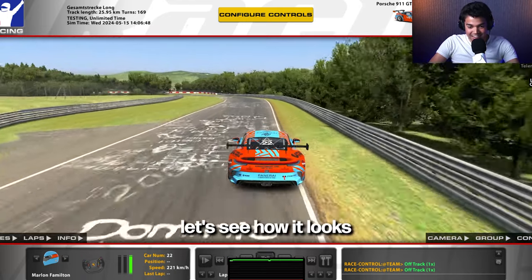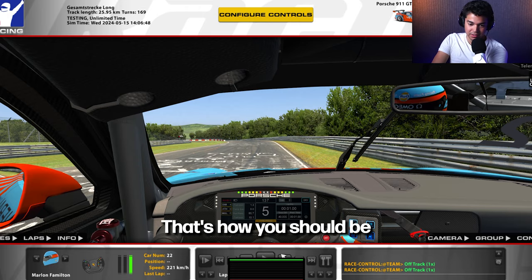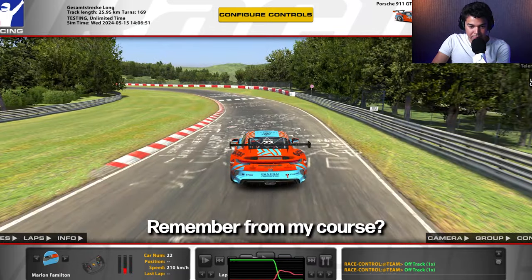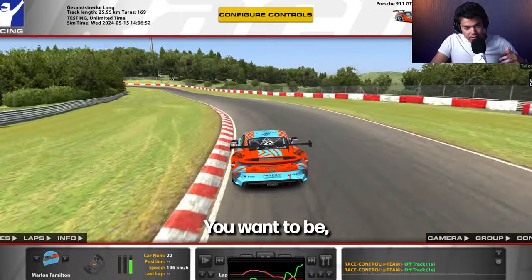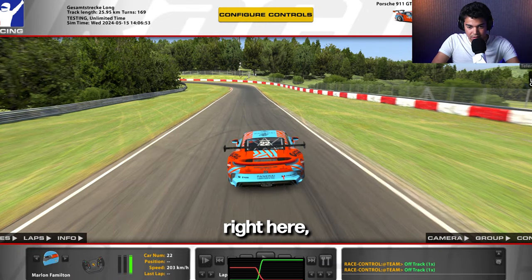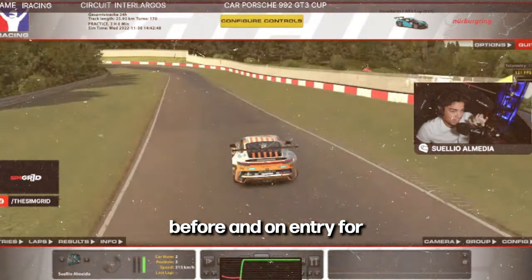So you see, here, exactly. Let's see how it looks from the cockpit here. Look at that. That's how you should be here. And then double left here. Remember from my course, the double left and double right. So you exit here. By the time you exit this corner right here, you should already be here. So you gain time on the corner before and on entry for the next one.